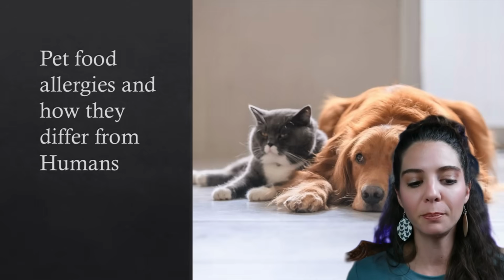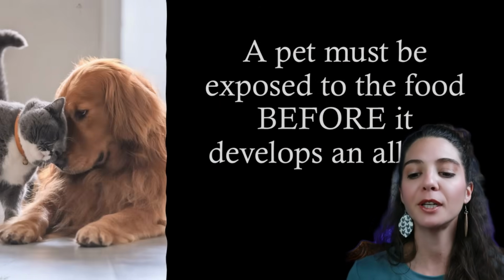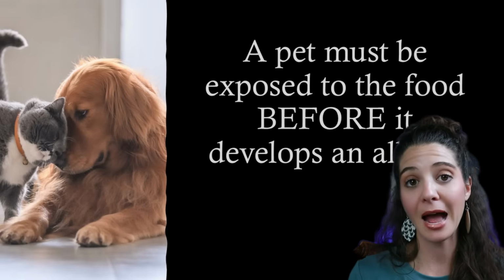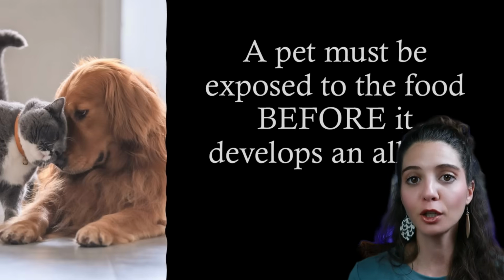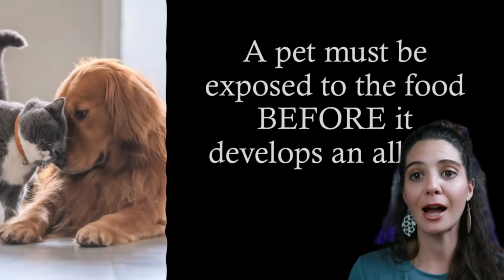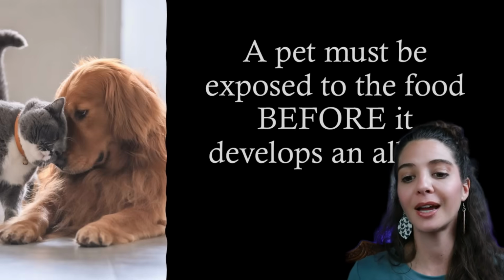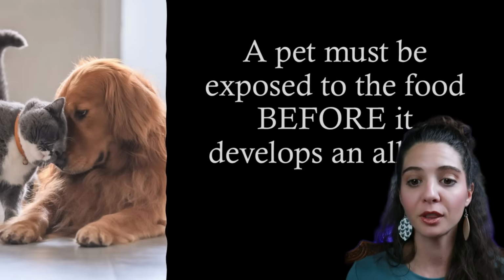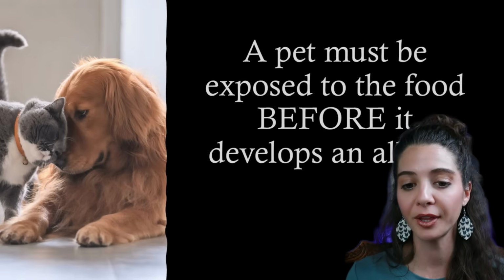But the basics is, in pets, a pet must be exposed to the food and the allergen before it develops the allergy, okay? So they have to have come in contact with the specific ingredient that we suspect is causing the allergy before the immune system can actually make the allergy. And we're going to go through a little bit of scientific charts here. Again, this is probably the most scientific that we're going to get in this whole lecture series, so bear with me. Those of you that are into immunology and things like that will enjoy this.